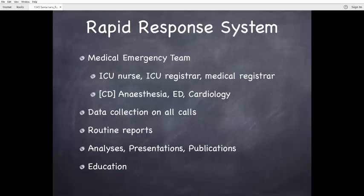It's not just about the team. The team's important. That's an ICU nurse, an ICU registrar, a medical registrar, and we also call in anaesthesia, ED and cardiology for other calls like cardiac arrest, threatened airway, or calls outside the hospital where we need a bed. But it also includes the fact that we get data on every patient.